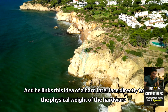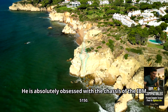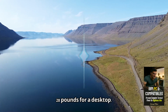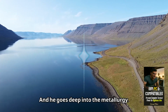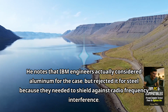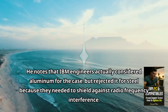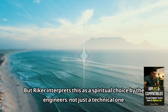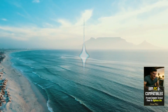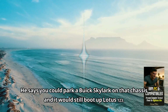And he links this idea of a hard interface directly to the physical weight of the hardware. He is absolutely obsessed with the chassis of the IBM 5150. The 28-pound steel chassis. 28 pounds for a desktop. It's massive. And he goes deep into the metallurgy. He notes that IBM engineers actually considered aluminum for the case, but rejected it for steel because they needed to shield against radio frequency interference. RFI, right? Yeah, but Riker interprets this as a spiritual choice by the engineers, not just a technical one. He says you could park a Buick Skylark on that chassis, and it would still boot up Lotus 1-2-3.